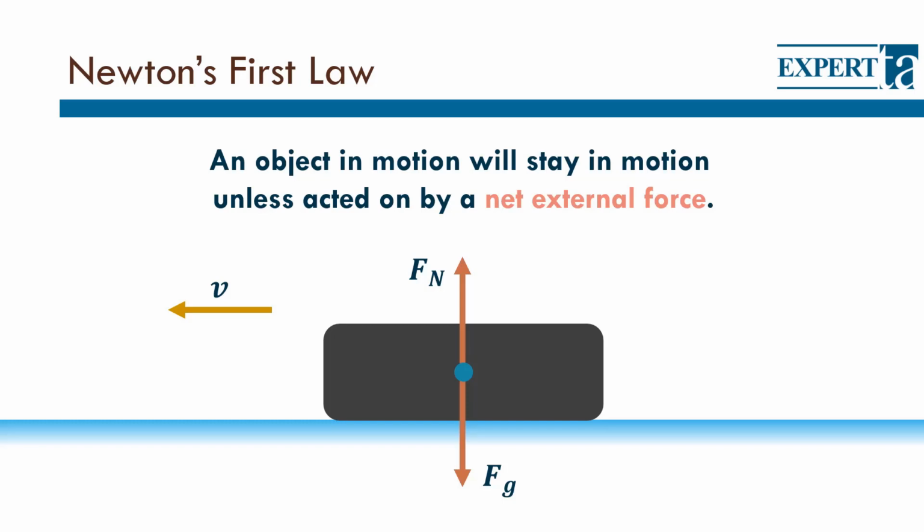So that's a simple example, but the takeaway from Newton's first law is exactly the statement that I have here, but just remember that it's net external force. It doesn't mean that it has no forces acting on it. It means that if you add up all the forces and the net force is zero, then the object will continue to stay in motion. Also, objects will not start moving unless there is a net external force on them.